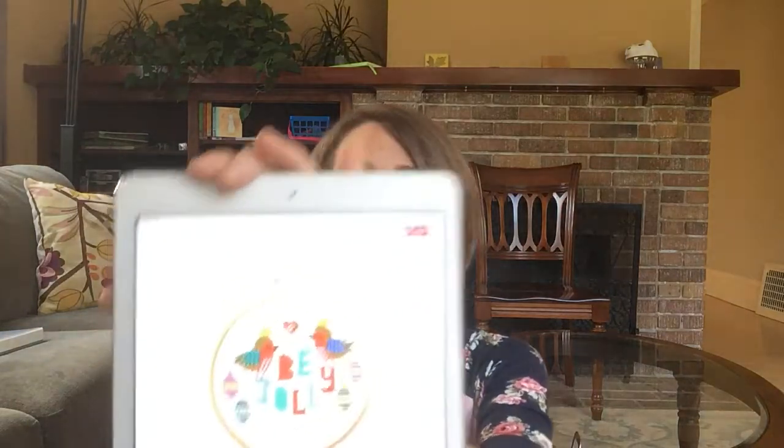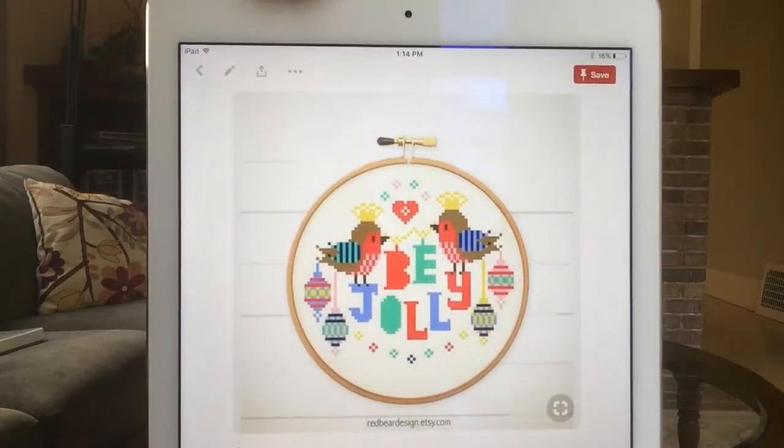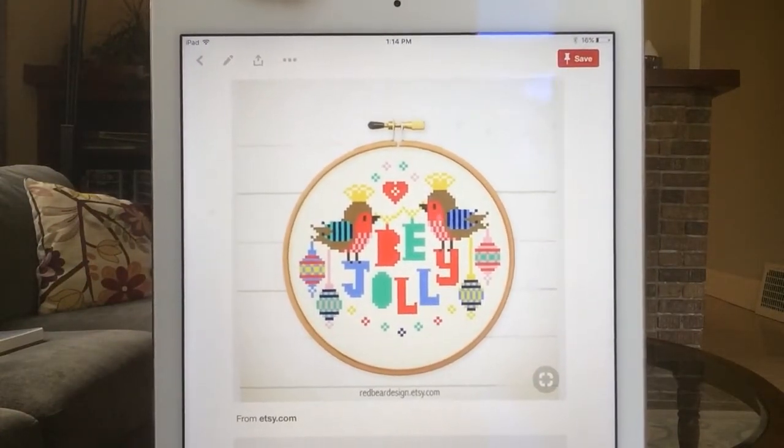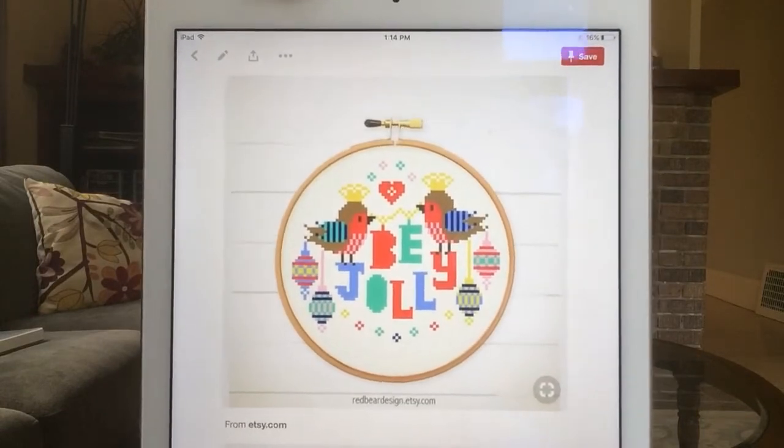This is a holiday ornament, but more in a modern style. It says "Be Jolly" with the little birds. It looks like that might be backwards for you the way it's recording, but it says "Be Jolly." And this is also from Etsy. The pattern is called "Be Jolly Modern," and the shop is Red Beard Design. I actually bought this one already, so I know I'm going to do this one.